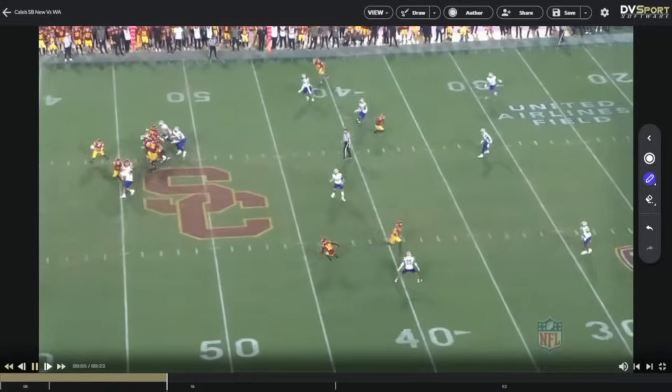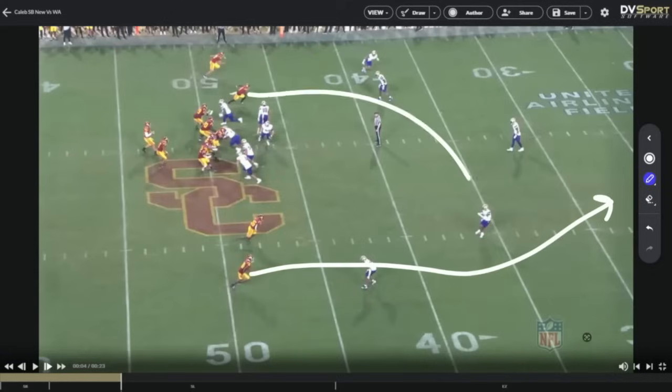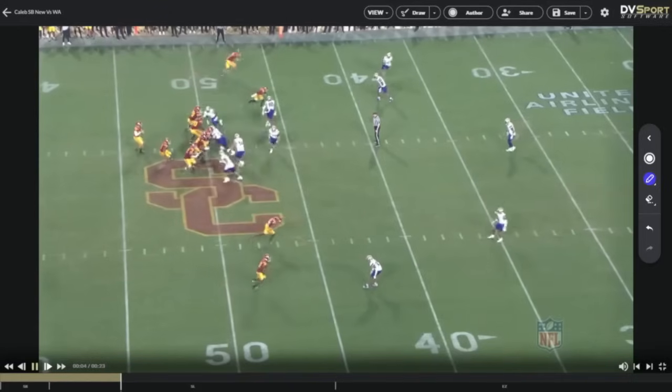Okay, another great throw on the move. I like this one. We've got a little stop route right here, so he's looking to take that right now, which I like because they're dropping down, corners off, go take it. If you don't have it, they've got basically a post, an over, and then they're getting somebody to the flat on this particular play.